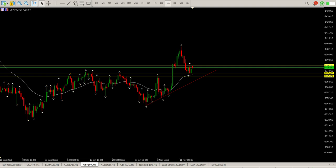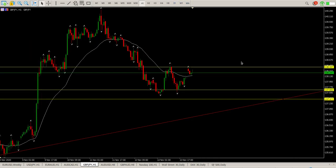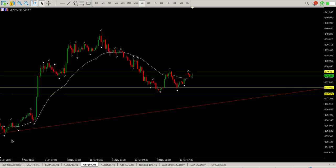Okay, British pound, Japanese yen. So we've had this breakout over here, come back into structure to test it. The structure was at 137.377, and then also 137.682. We've had a decent bounce off that. Okay, also a bit of a flag forming. Let's just get to the hour, it'll be a bit clearer. Okay, so you can see a strong move up, move down, up, down, double bottom forming.